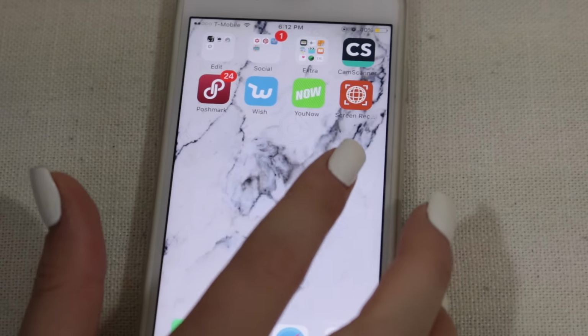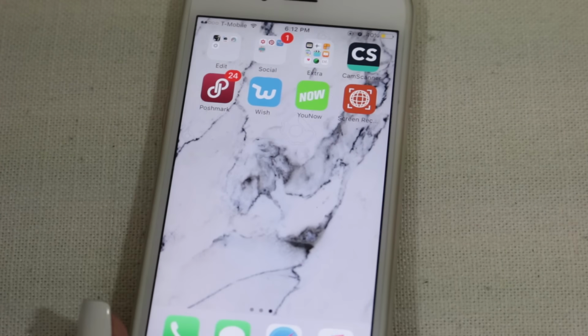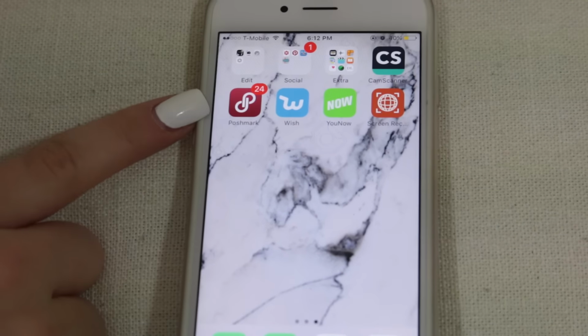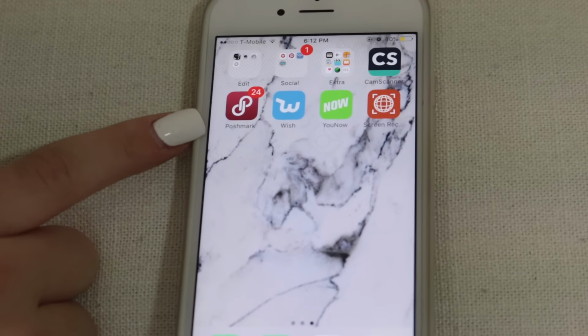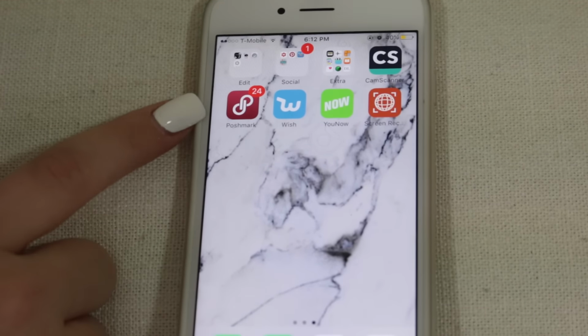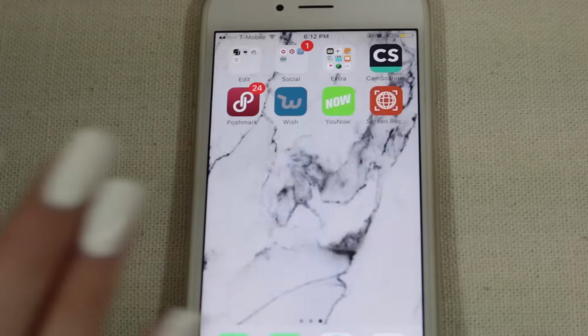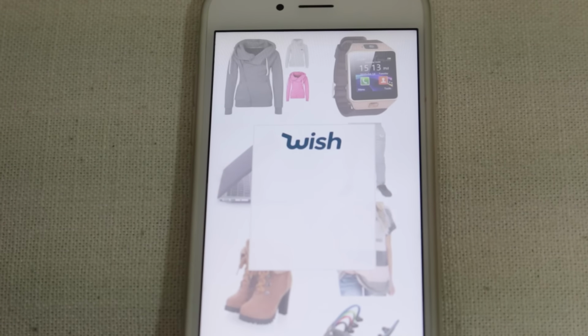So over here I have CamScanner. This is basically like a scanner, but you do it with your phone, so I use that just for documents and stuff like that. And then over here I have Poshmark. I'm not sure how you say that, but that is where you can sell your stuff and also buy some stuff for super cheap.